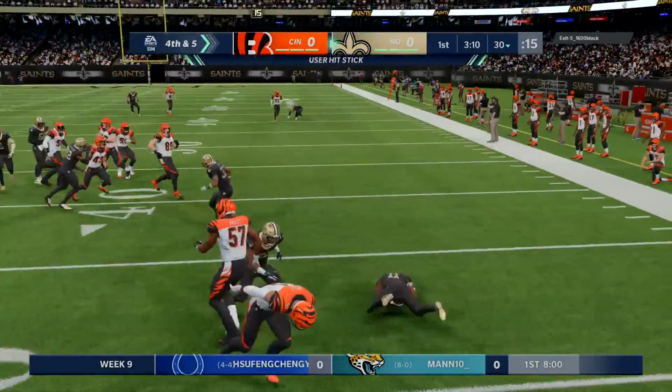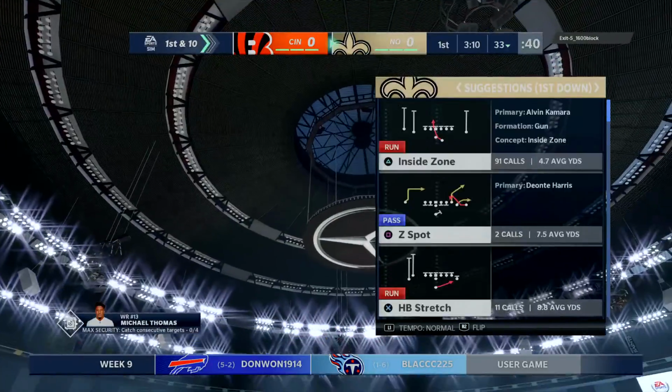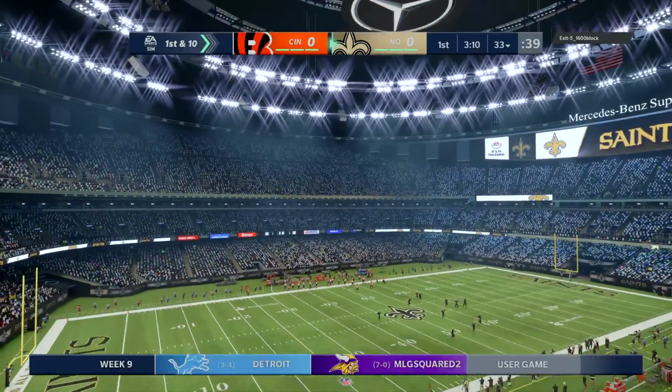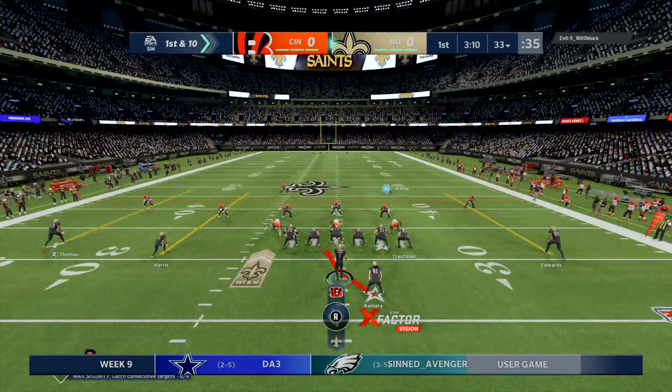Harris now to return. We'll call this a 41-yard punt, 7 on the return. And the Saints will take over with a first down and 10. 33-yard line. The Saints offense on the field, ready to get their drive started.